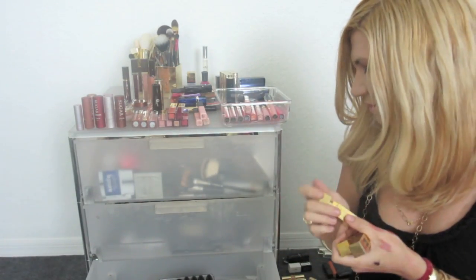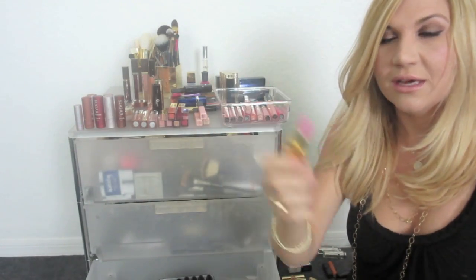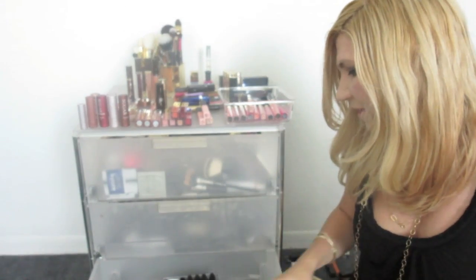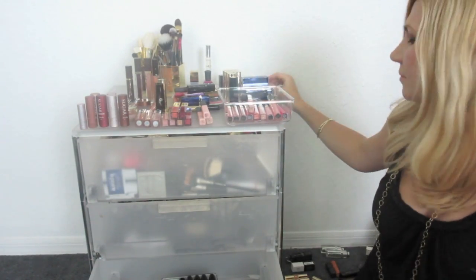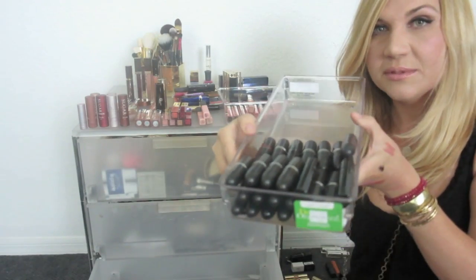This kind of orangey pink, that's really pretty. Another kind of pink that's really pretty. And some kind of corally color, orangey corally. And then last, I've got all of my MAC lipsticks. Another, like, a mini little lip brush. And MAC lipsticks are nice.